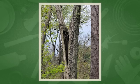So codominant stems are something that we want to try and look for when trees are young. Essentially, it's two stems that grow together, and as those stems get larger in diameter, they grow into each other, and they get what's called included bark inside. That essentially serves as a wedge to split those stems apart, as we can see what happened here.